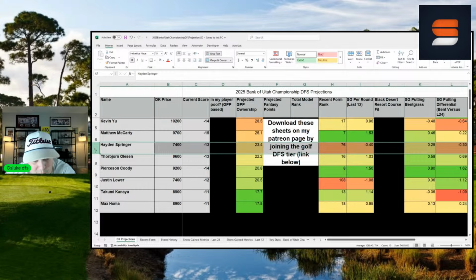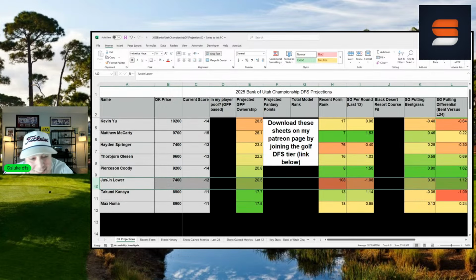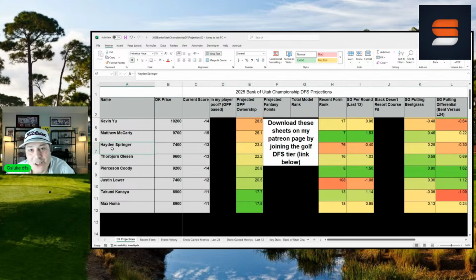Let's keep this going. So we've got Haynes Springer at 7,400. He's the first piece of 7K chalk that shows up. I know for sure that we could classify him as some donkey chalk. Same thing with a Justin Lauer at $7,400. Both of these players at 20 to nearly 24%. You've got to use them in 40% of your lineups to get leverage. It's not to say that they're completely unusable, but you've got to love them and you've got to have rhyme and reason to want to get to that sort of player for it to make sense.